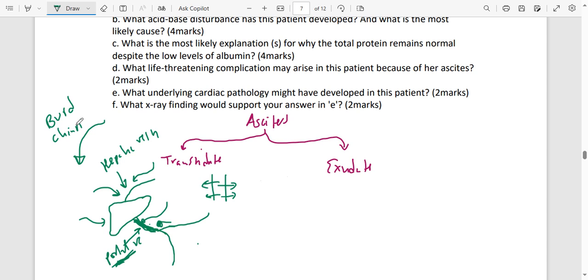So in this syndrome, there's also going to be a clot in the hepatic vein, and that clot in the hepatic vein is going to cause fluid to be accumulating in the hepatic vein, and that increases the pressure, and then fluid starts to move out. In exudate, so there is something that they calculate here. There's what they call the serum ascitic albumin gradient.